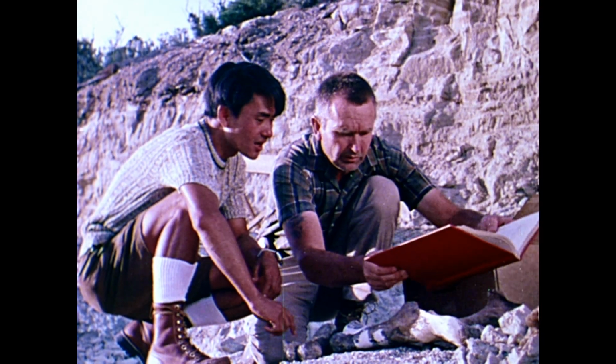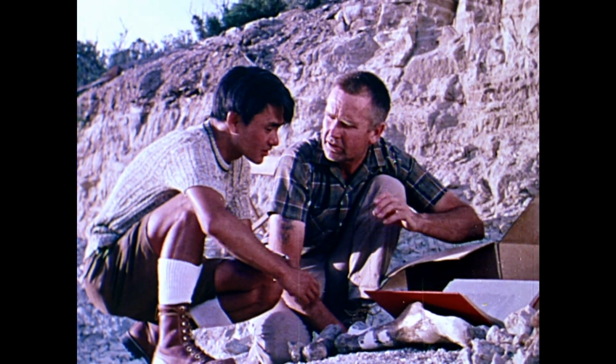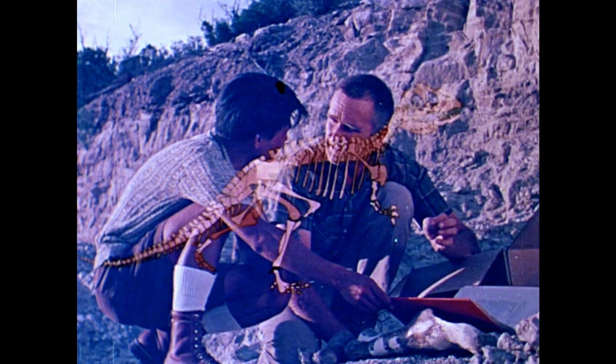This is one of the most interesting discoveries that's been made in the Jurassic, in this part of the world at least. The carnivore discoveries were these: a few neck vertebrae and a section of the short jaw.